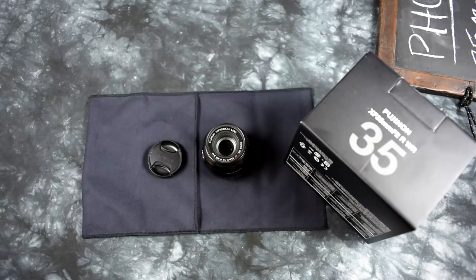Okay, this is a review of the new Fujinon lens, the XF 35mm f2 R WR. WR stands for weather resistant. Now, weather resistant specifically is in reference to it being sealed against short-term invasive weather, not pervasive weather, so you can't go to Southeast Asia during the rainy season and traipse around with this lens, but it is an exquisite choice.